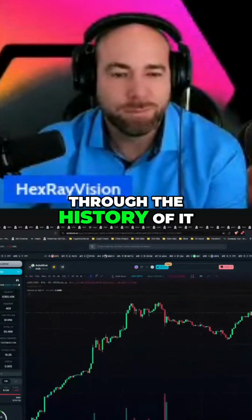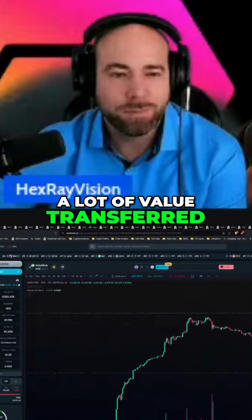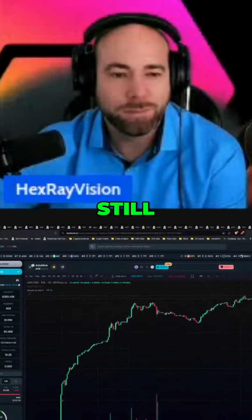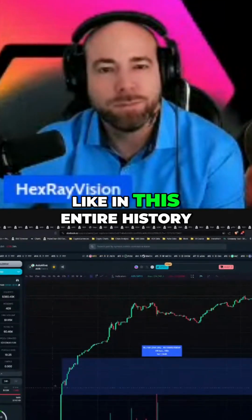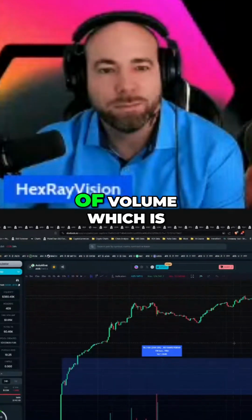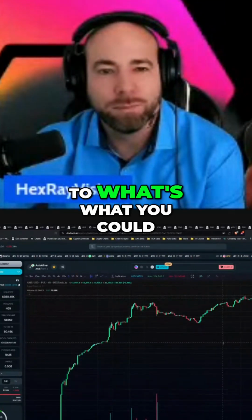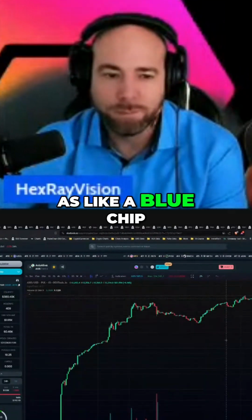If you look through the history of it and you look at the chain, there's been a lot of value transferred in this chart. But it's still young enough and there's still such little supply out there on the market that there's still opportunity. In the entire history of this chart, we've done $1.56 million of volume, which is tiny compared to what you could get if it gets adopted as a blue chip, let's say.